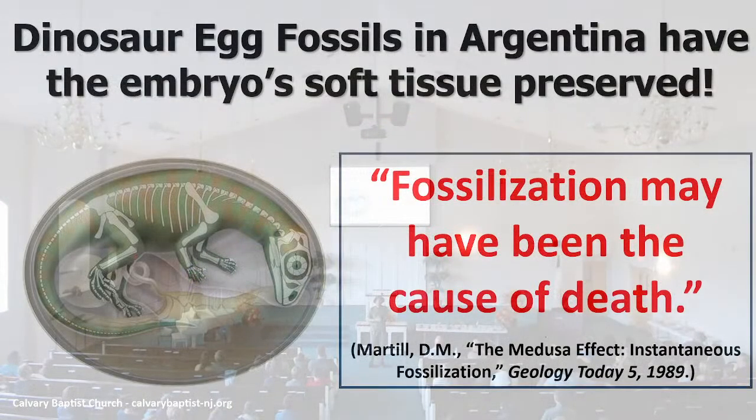Here is a fossilized egg. What's in that egg, boys and girls? A baby dinosaur. He was going to hatch out of the egg, but he got turned into a fossil. The whole egg got turned into a fossil. And the paleontologist that dug this up said, quote, "fossilization may have been the cause of death." Now, is that fast? Oh my goodness, that's fast. He actually dies being fossilized. That's because so much tissue and even eyeball was preserved that they said it had to happen really fast.